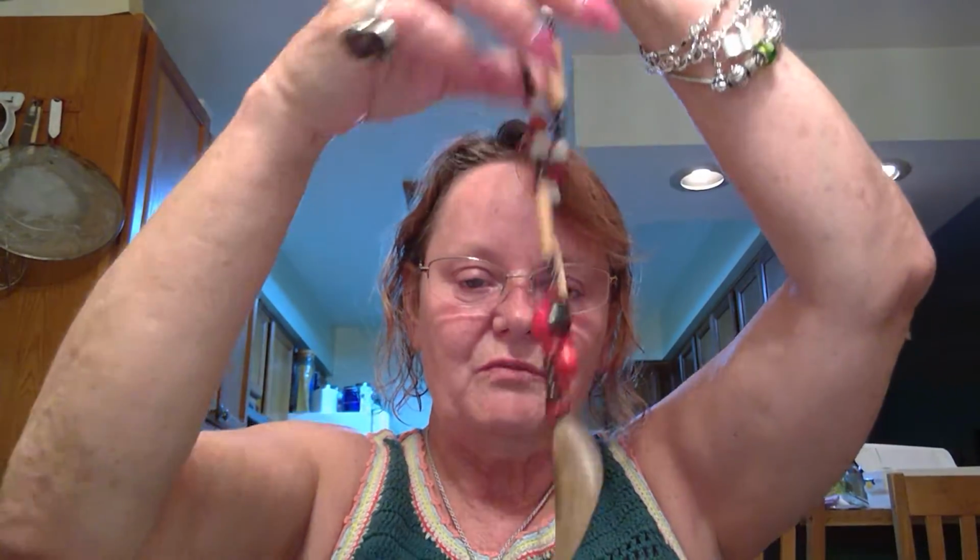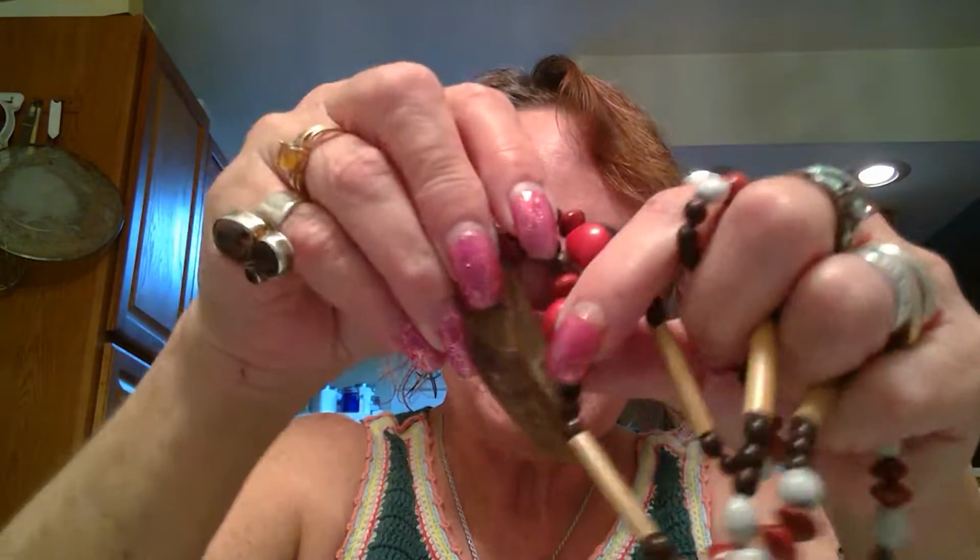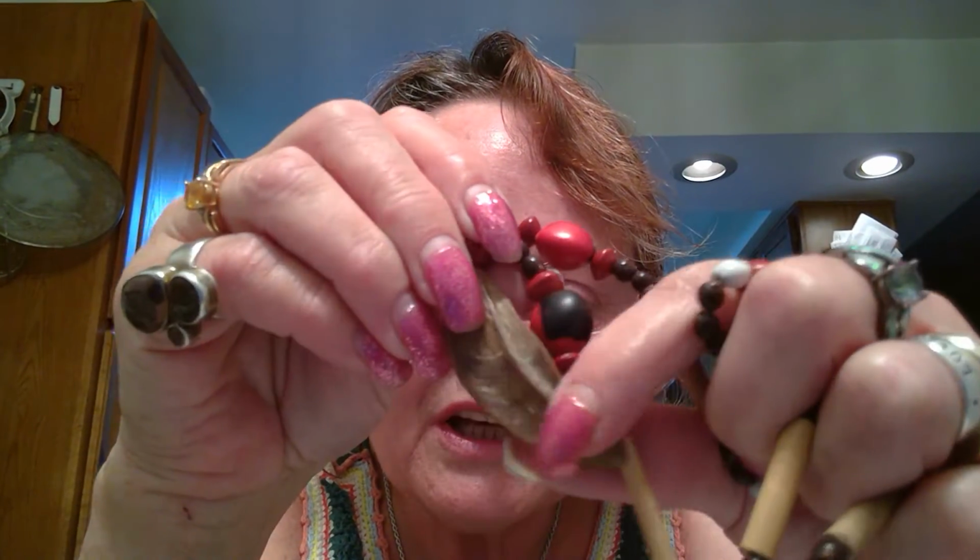Almost done here. Wow, a lot of necklaces. I hope there's something good in there. And then this one's kind of interesting. Let me move back so you can see the full thing. That's kind of interesting, sort of boho hippie type. I'm not sure what this is.